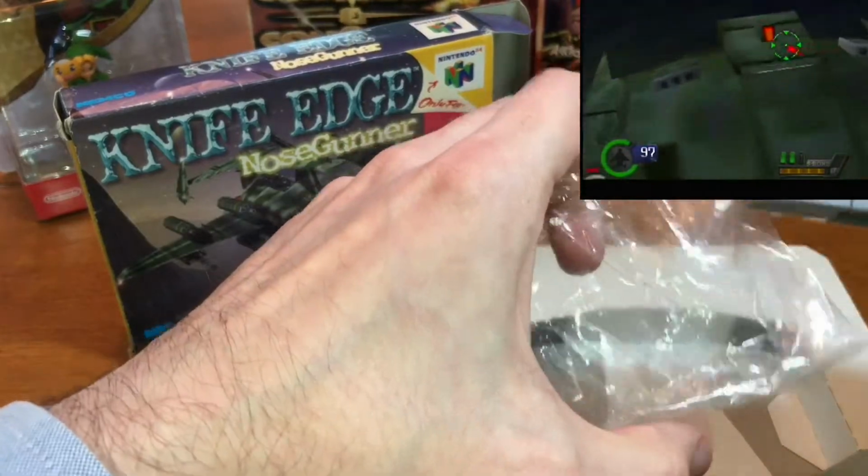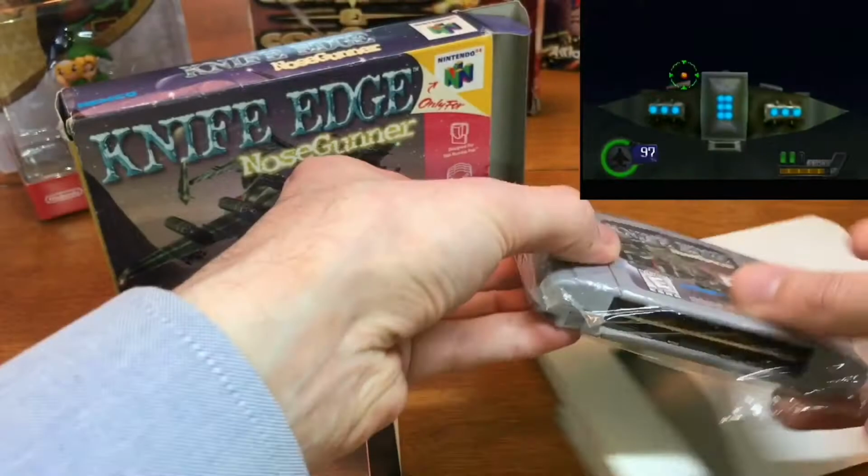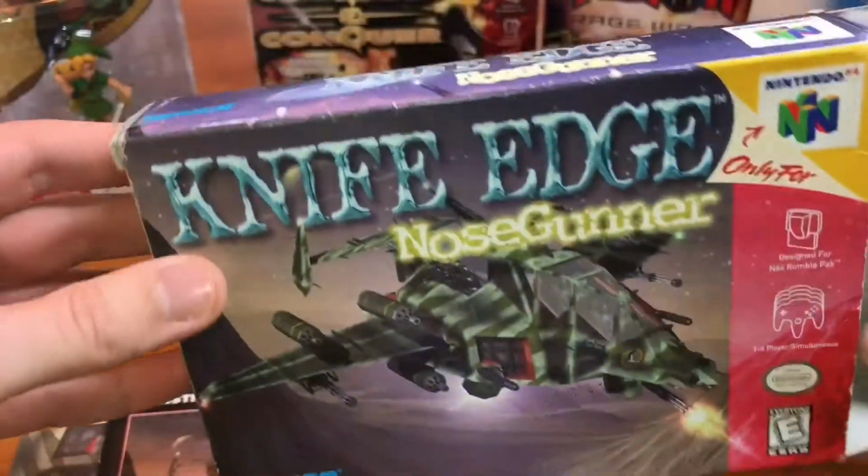Knife Edge, Nose Gunner. Get in your helicopter and use your nose as a gun. Like, why wouldn't you use your nose? You're not gonna use your tail as a gun. Another awesome game that I'm super happy to have in the collection.